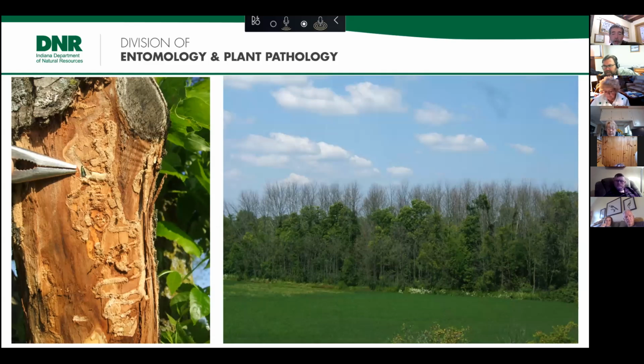And this picture on the right here is actually Huntington County, taken about 10 years ago. This is looking to the west off State Road 9 as you're coming up to the railroad tracks, going north. That wood lot out across that field was all ash. Now the ash are dead and maple trees are kind of coming up in its place.